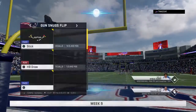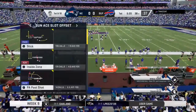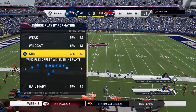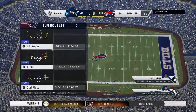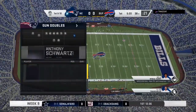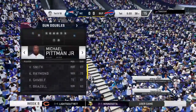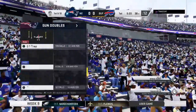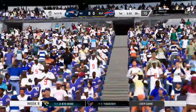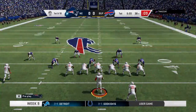Now with the play clock about to expire, we get a whistle and a timeout. They'll have 2 remaining as we step aside here in this first quarter. So here's a 1st and 10 at the 38.